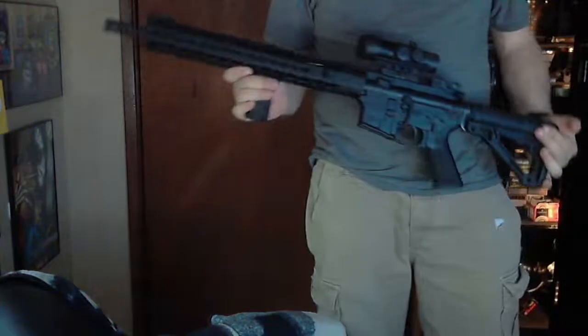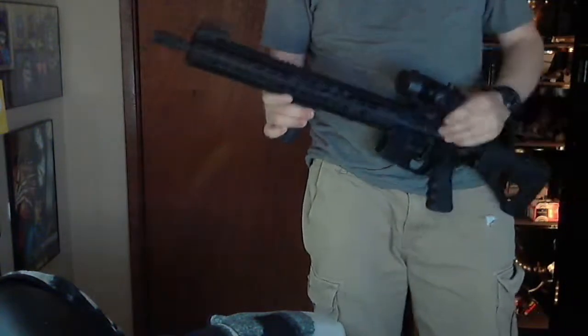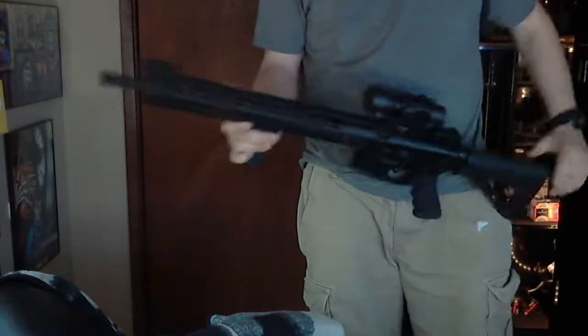I mean, no big AR like this one right here. Like this big scary AR right here. There's no really available guns, no culture of guns.